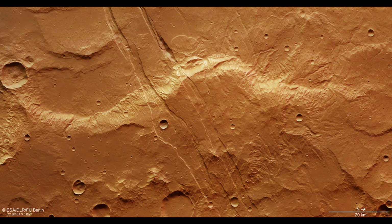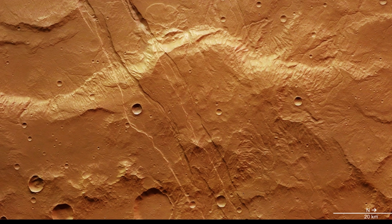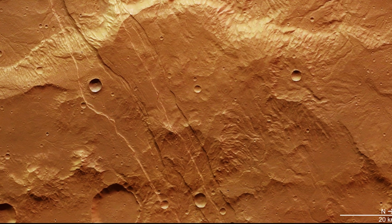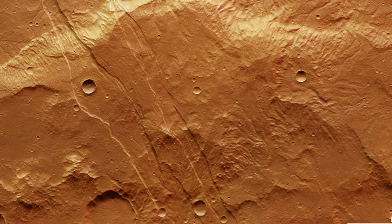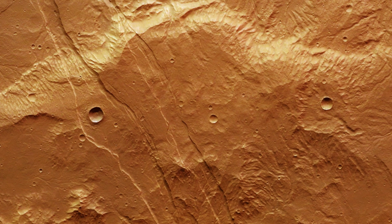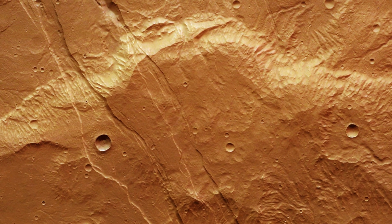Seeing a trend? This one is also from the ESA's Mars Express, and it shows the Sirenium Fossae fracture system, which is located about 1,800 kilometers southwest of the vast Tharsis volcanic region. The ground resolution of this one is approximately 14 meters per pixel. The Sirenium Fossae features are associated with tectonic stresses linked to the volcanic activity of the region. These fractures are evidence of the immense geological forces at work beneath Mars's surface.